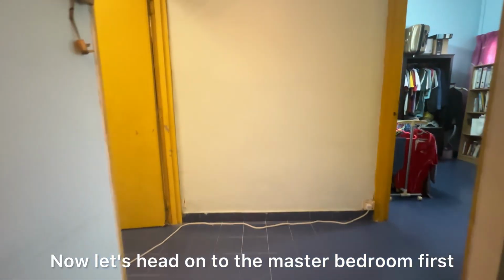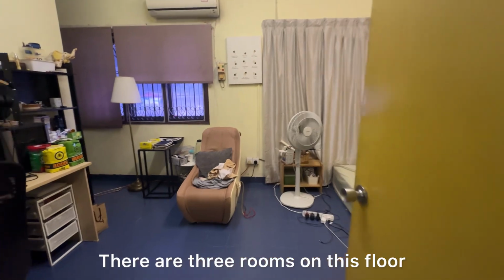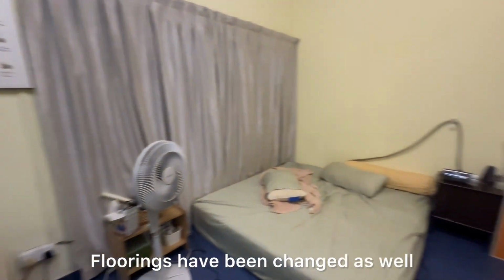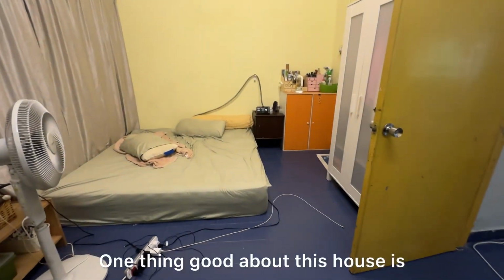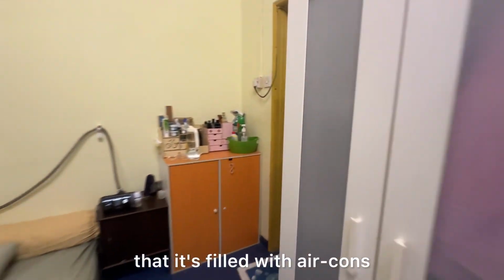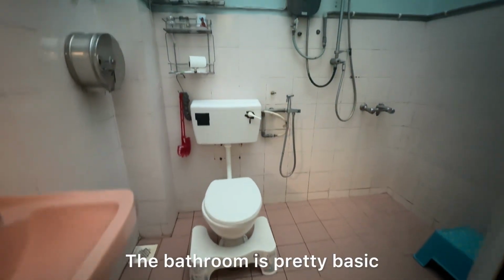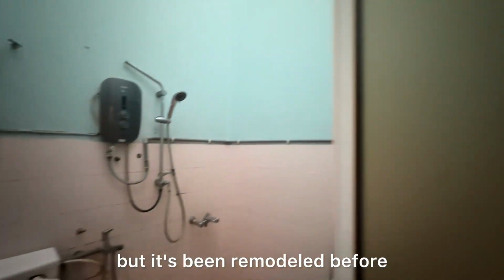Now let's head on to the master bedroom first. It's on the left. There are 3 rooms on this floor. Okay, this is the master bedroom. Floorings have been changed as well. One thing good about this house is that it's filled with aircons. Every room has their own aircon. Yeah, the bathroom is pretty basic, but it's been remodeled before.